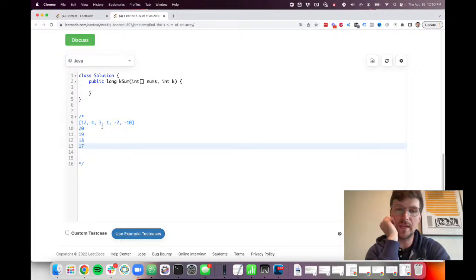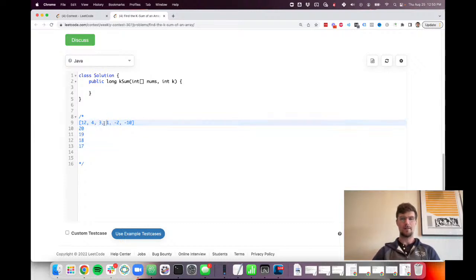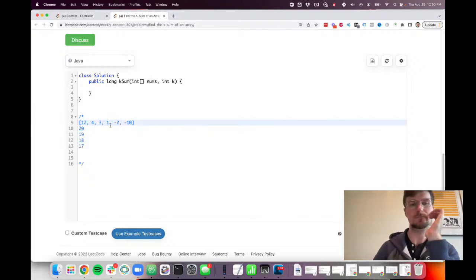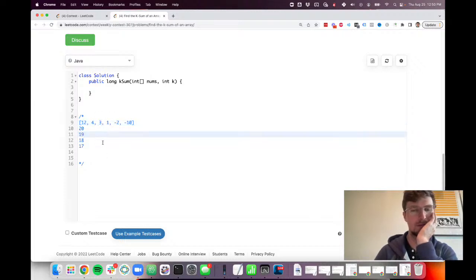Maybe another way we could think about it is: what is the maximum possible value? And then, from smallest to largest, what are the amounts that we can remove from that? So you start with 0, and then you can remove 1, and then you can remove 2. And then you could remove 3.